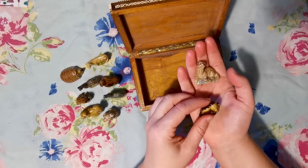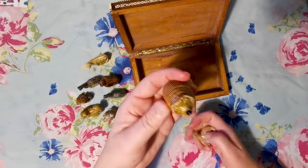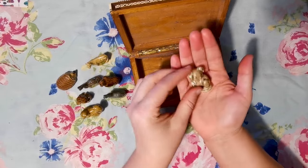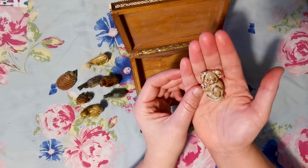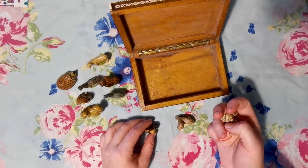But yeah, which one of these is your favourite? I want to say the hedgehog because of his character. But then again, I really do like this koala because he reminds me of that keeper experience that I had. So let me know which one of these would be your favourite.